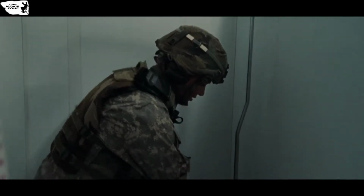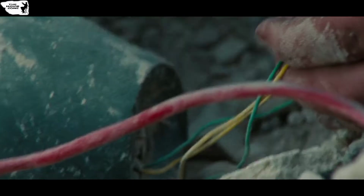Today we are recapping the 2008 American war movie, Hurt Locker. It's time to see Hawkeye defuse some bombs. As usual, spoilers ahead, so be ready. Let's begin. The movie is set in 2004 Baghdad, Iraq.